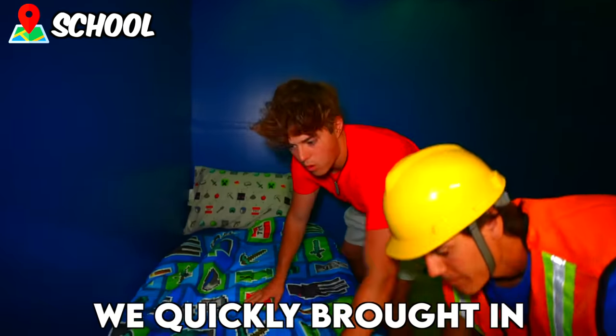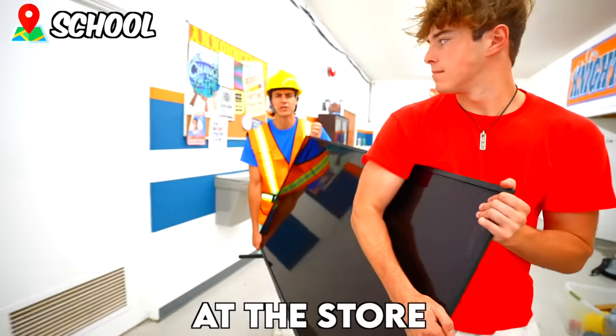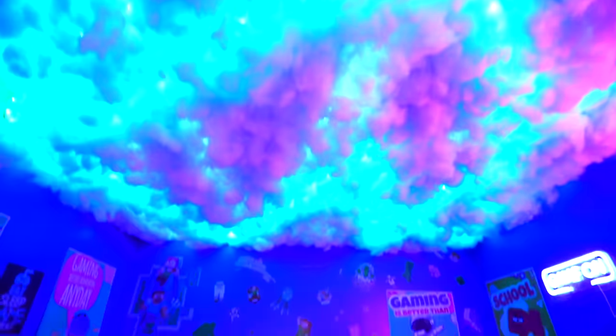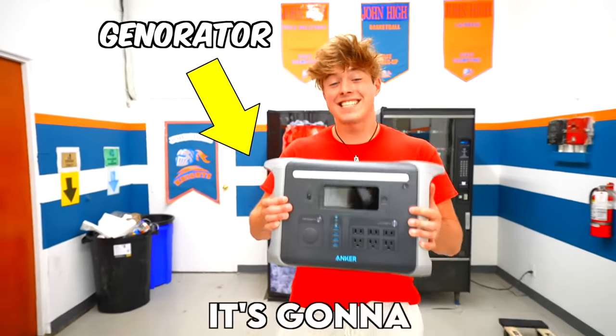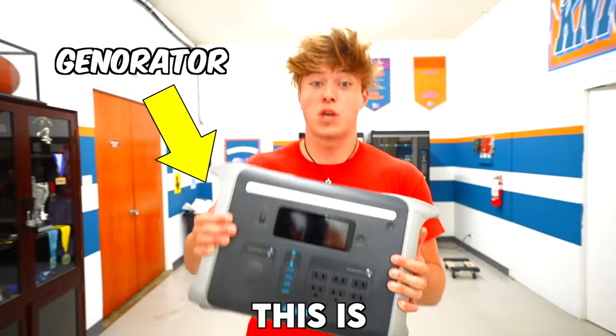With no time to spare, we quickly brought in everything that we bought at the store to make this room come to life. And just so you remember, this place is literally inside of a locker and has every single thing imaginable inside of it. If you're wondering what this is, it's gonna power all the electricity in our room, so this is very important.